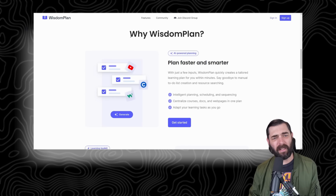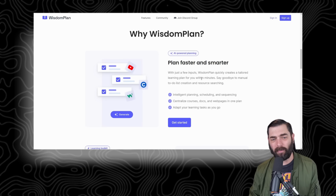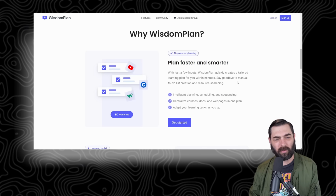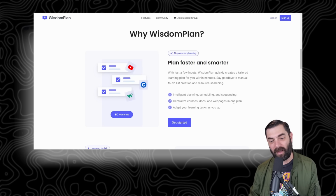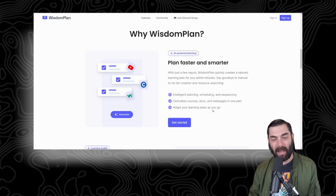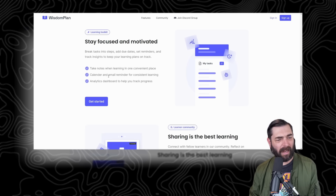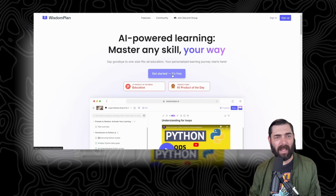So taking a quick peek at the features, with just a few inputs, WisdomPlan quickly creates a tailored learning plan for you within minutes. Say goodbye to manual to-do list creation and resource searching. Intelligent planning, scheduling and sequencing, centralized courses, docs and web pages in one plan. Adapt your learning tasks as you go. Take notes when learning in one convenient place. Calendar and email reminders, analytics dashboard. Let's take a peek inside and see what it's like.